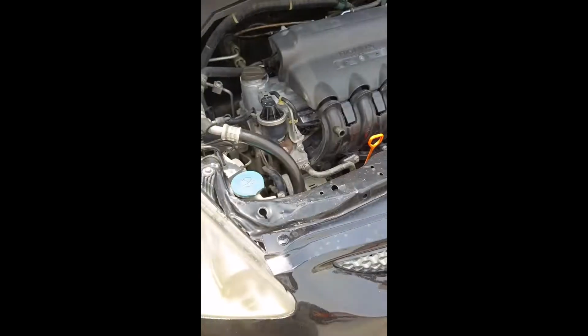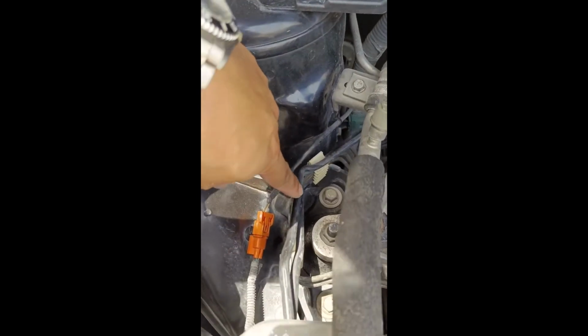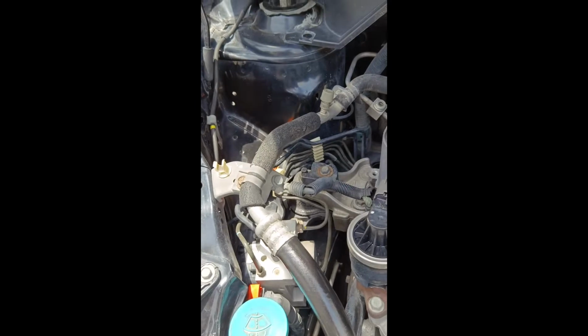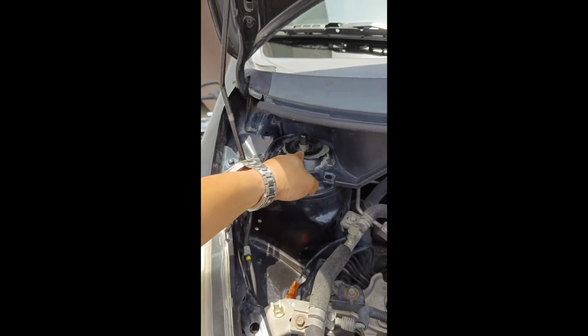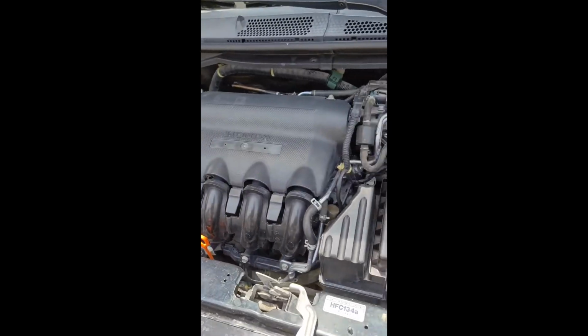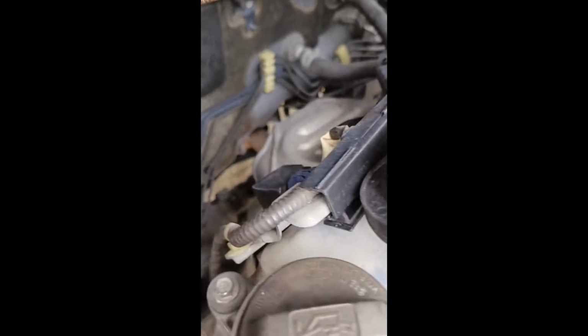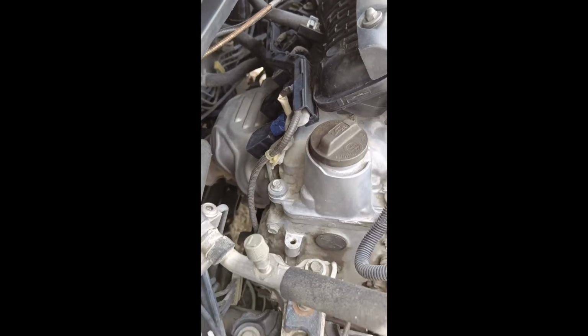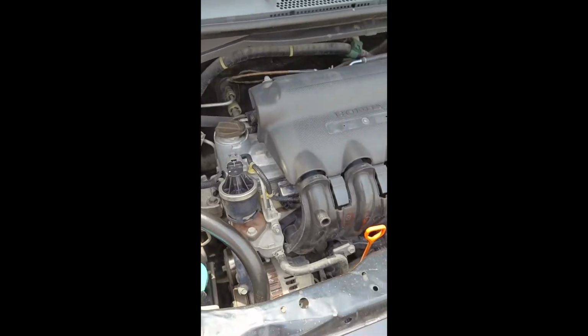Let's open the hood. While driving it a while ago, I felt a little vibration. I think the engine mounting, but a little bit. See, shock mounting rubber worn out. Let's check with the other mounting here. Super good. There's no oil leak on the top, also underneath. So that's it.